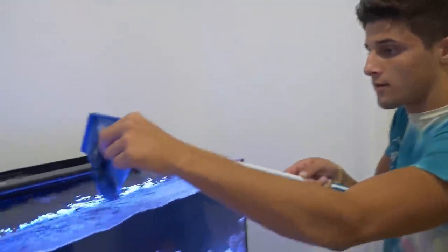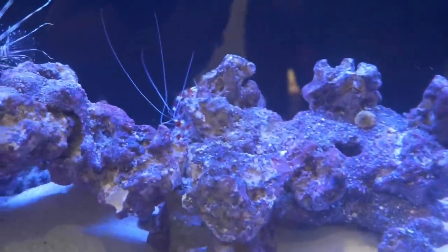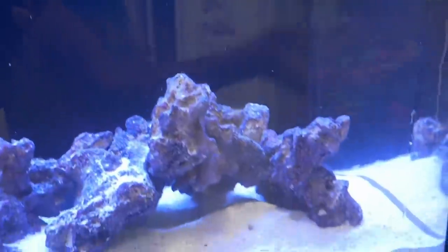Ready? Yes. Think he's gonna look cool in the tank? Yeah. He's gonna go right into the rocks, probably. Boom, look at that. Whoa. Look at that. That guy's cool. Hi. He's gonna be swimming all around. Maddie, do you like him?